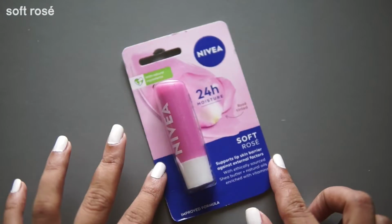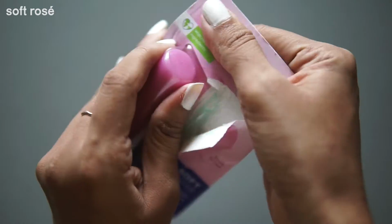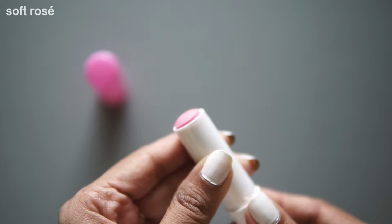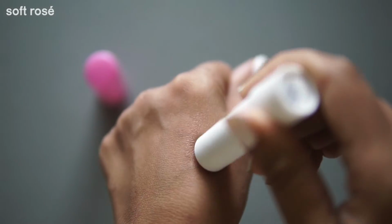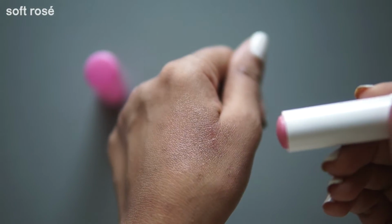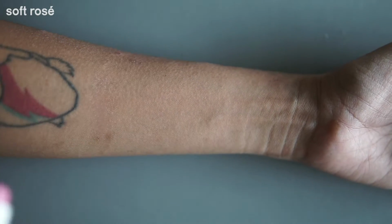Let's get into the swatch portion of this video now. The lip balms aren't numbered, so I decided I would swatch them from lightest shade to darkest shade. I'm starting off with Soft Rosé, which is the only one not named after a fruit. It's not even named after a rose. It's rosé, which is a kind of wine. It has a faint sweet smell, and as you can see, almost non-existent pigment, especially on darker skin.